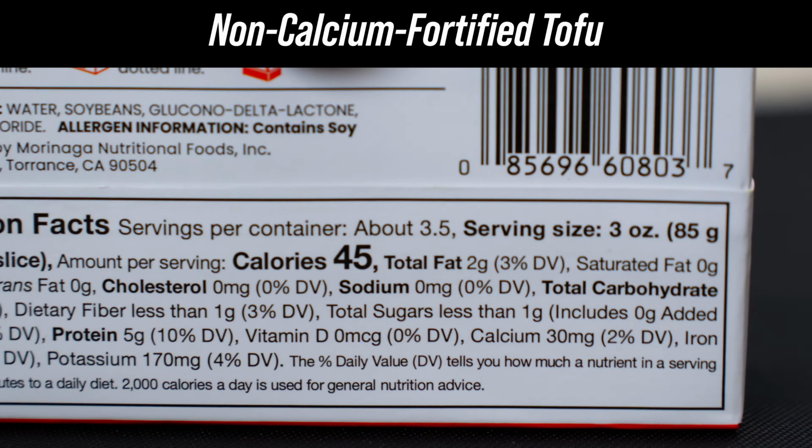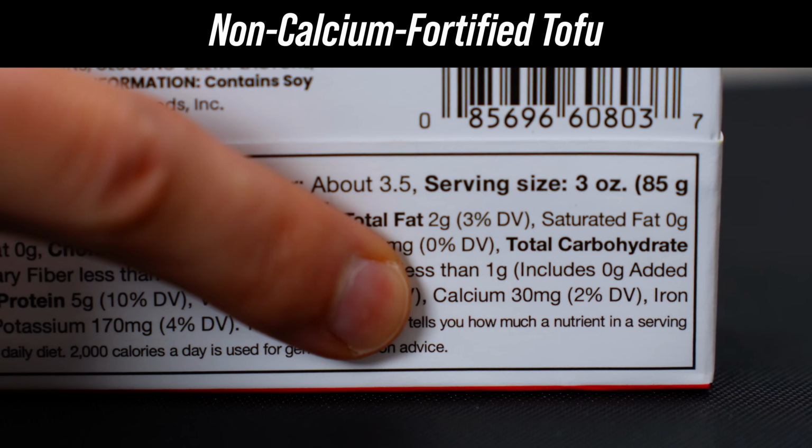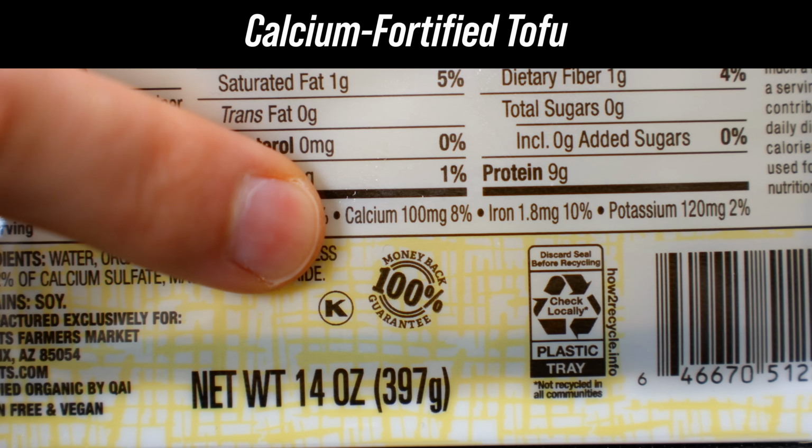Also, many brands of tofu and plant-based milks are fortified with calcium, which can help meet your daily needs. To check if your tofu or plant milk is fortified, simply look at the calcium content on the nutrition label. If it's more than a few percent of the daily value, it's likely fortified.